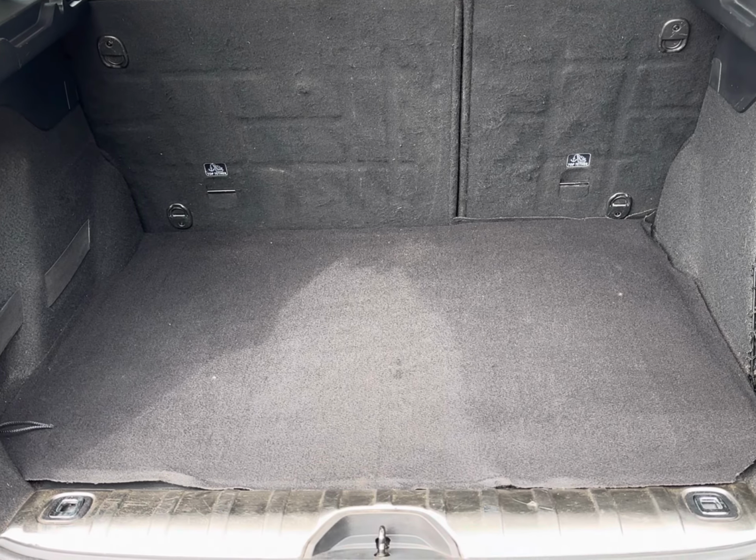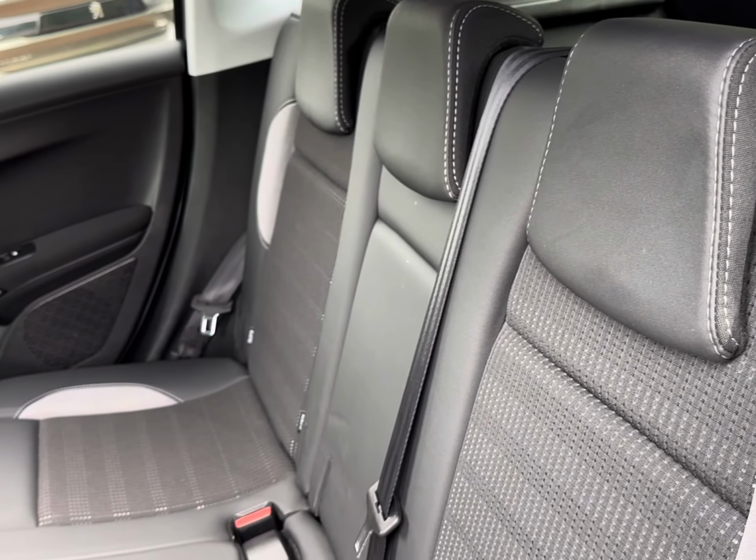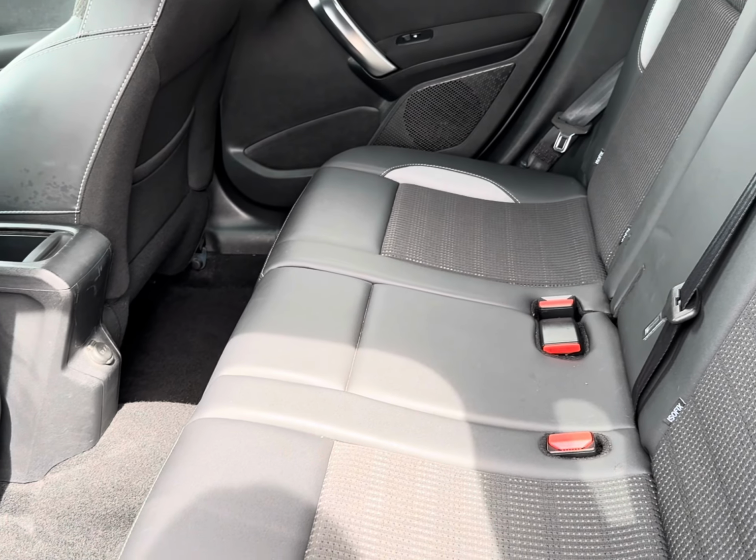Moving into your boot area, you will find more than enough space to accommodate all your travel needs, alongside a very luxurious part leather part cloth interior trim with your fitted isofix points and plenty of leg space.